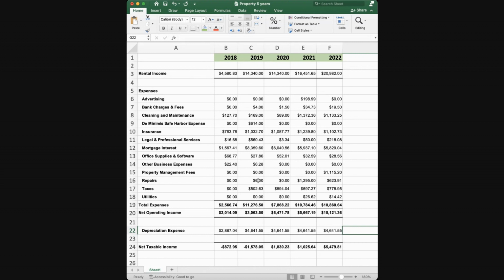And then we finally see our taxes hitting here. So net operating income, $3,000 for the year, with depreciation expense gets us to a net taxable income of about negative $1,600 for the year. So I think that's a really good showing of your first year expenses.